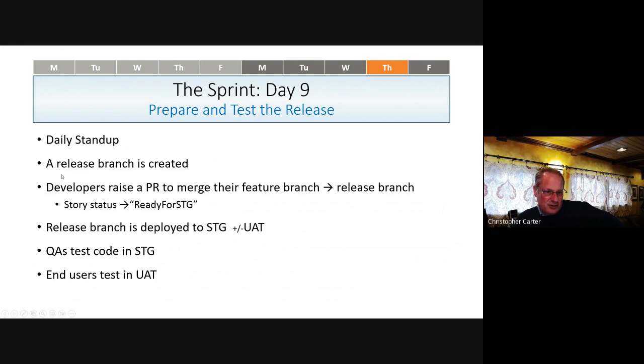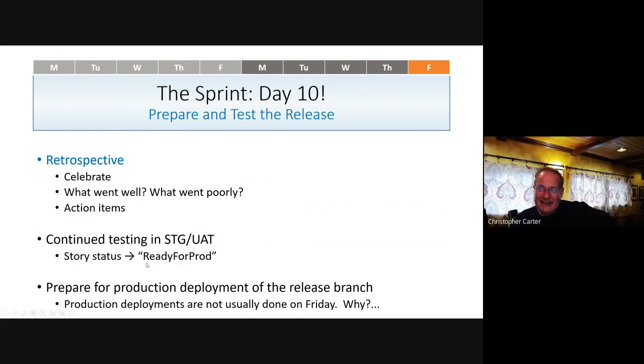So the release manager will create a release branch. The developers will raise a PR to merge the feature branch into the release branch once the testers have approved it. And the story status gets moved into ready for staging. The release branch is deployed to staging, and the QAs again test all of the code that's been prepared for this release in the staging environment. And if there are end users that need to test it, external users, they'll be testing it in the UAT environment.